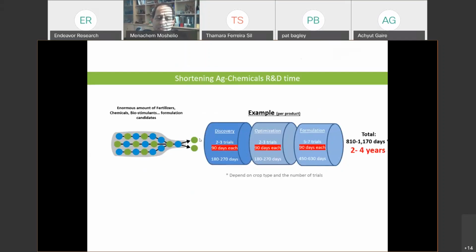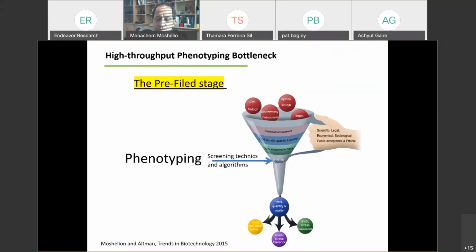A normal development of biostimulants, even the simplest one, can take 2 to 4 years. It's not as long as breeding a crop, but it's a lot of time and money. And the main bottleneck is the phenotyping process, to know whether your material works, has some beneficial trait, or does not. We talk about phenotyping at the pre-field stage because we don't want our plants to go to the field each time we want to study a new material. It will take a lot of time, a lot of money. Most of this material does not work.